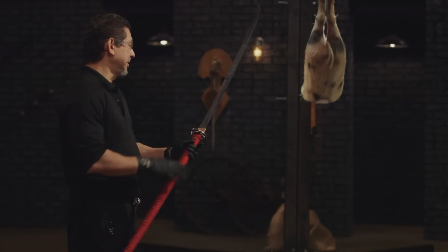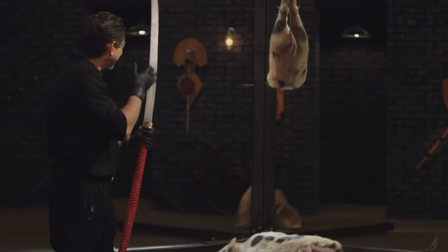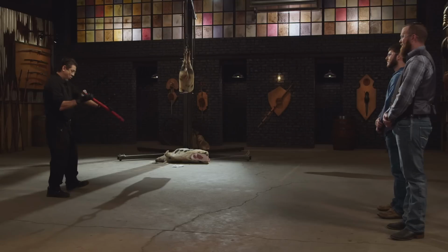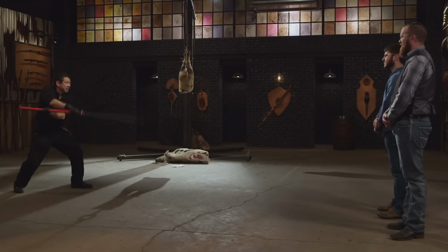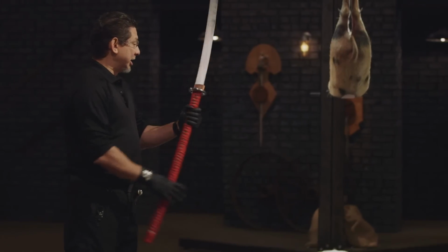All right, Braxton, your nagamaki here is definitely not boring. It is razor sharp. Every cut with this thick wild boar carcass allowed me to peel off layers of the very thick hide that it has. Also, the lightness that you have with this blade allows for switching with the grip here. It's got very good grip in the handle. I can index exactly where the edge is at all times. Overall, sir, your nagamaki will kill.